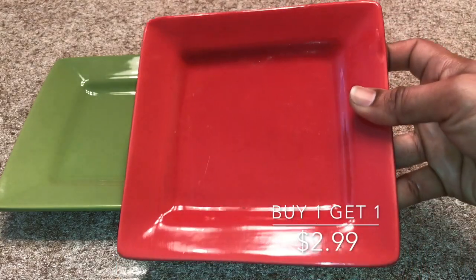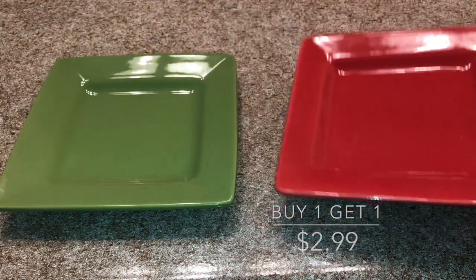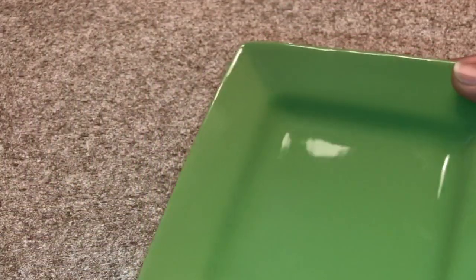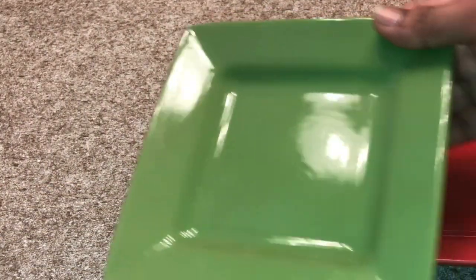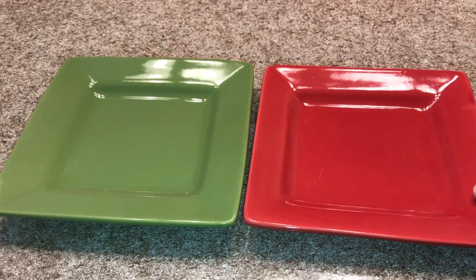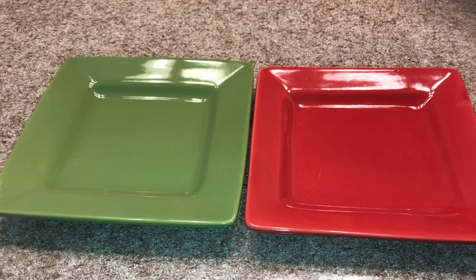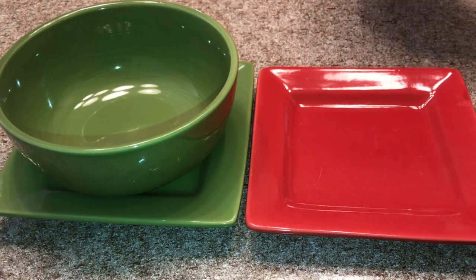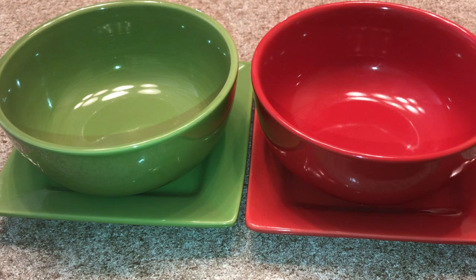And the next thing, I got these snack plates. These two are also buy one get one free, $2.99. I got green and red again, which matches my cereal bowls. I got these items for my recipe videos.